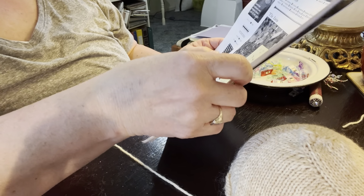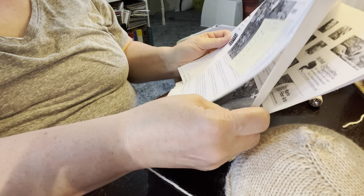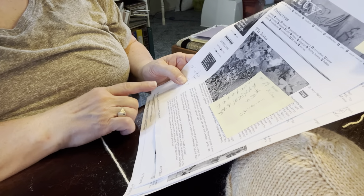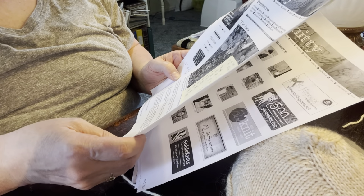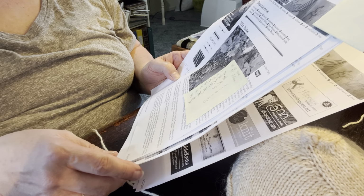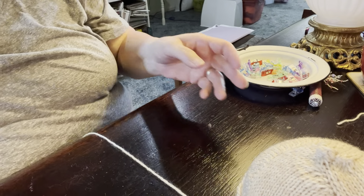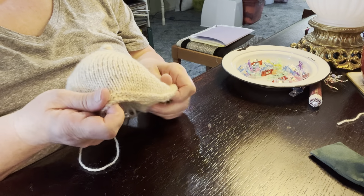And she has a site called knitty.com. I think if you go there, you can find her pattern, or just type in her name in a Google search, Beryl, B-E-R-Y-L, Tsang, T-S-A-N-G. Thank you, Beryl, for your pattern. It's wonderful. So there you go. That's what I was making.